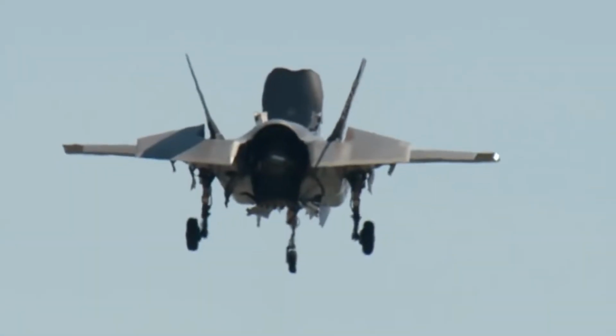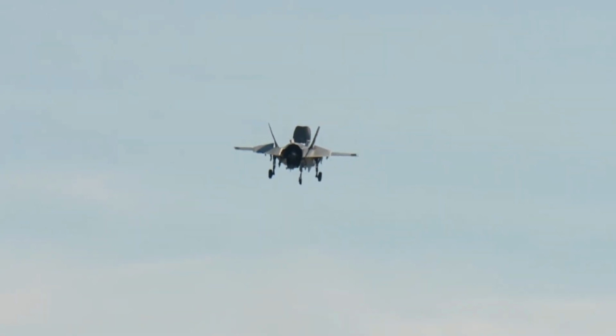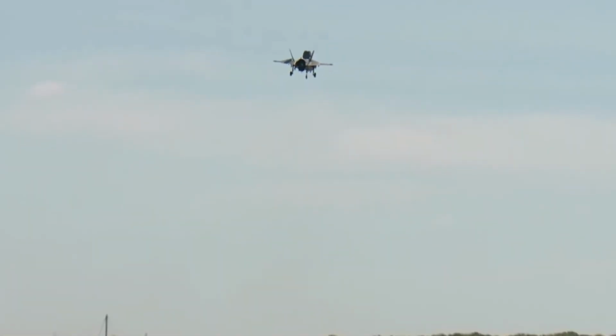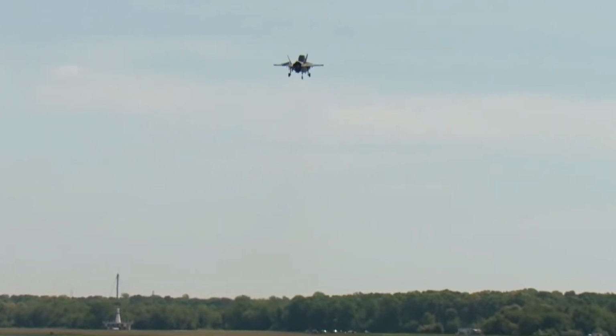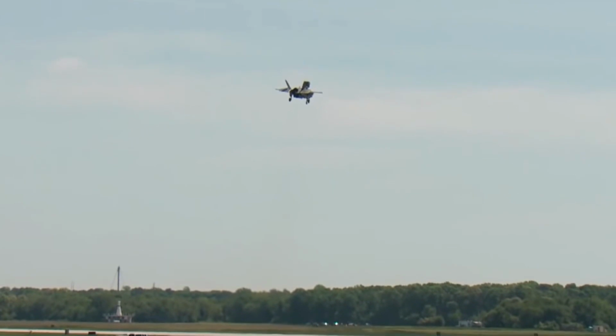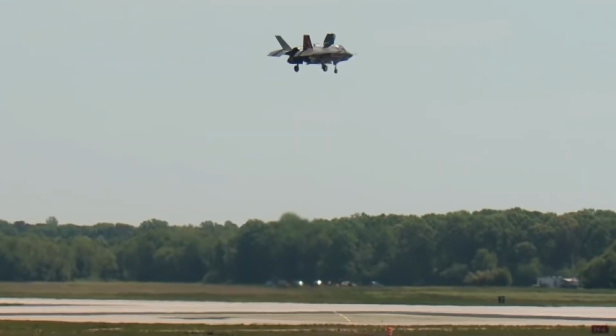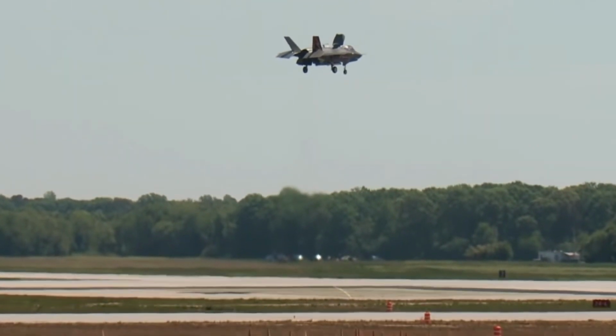Step inside the cockpit, and you'll find a state-of-the-art interface that puts the pilot in complete control. With its advanced avionics and integrated systems, the F-35 provides unmatched situational awareness, allowing the pilot to make split-second decisions and execute complex missions with precision.